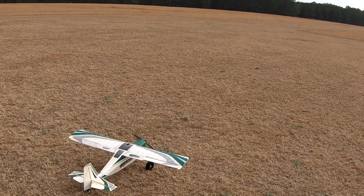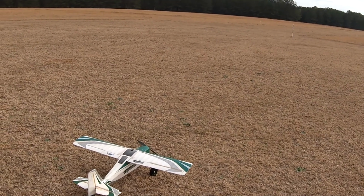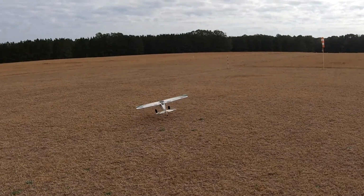I should have maybe bought one and kept it, but this is my battle-scarred World War I OG Tundra here. Still flies great. We have clearance from the tower.